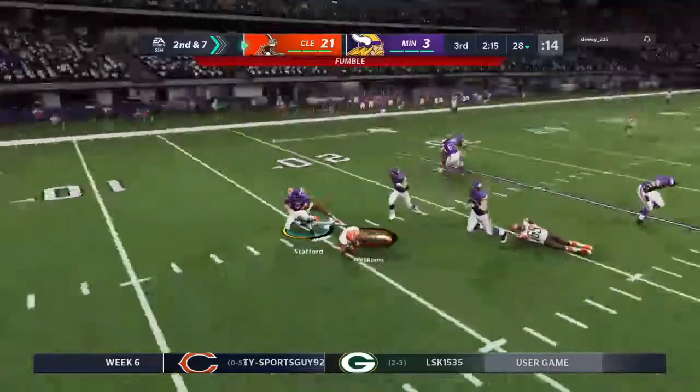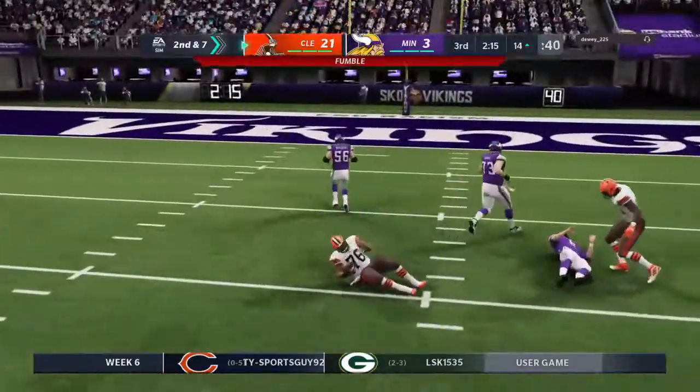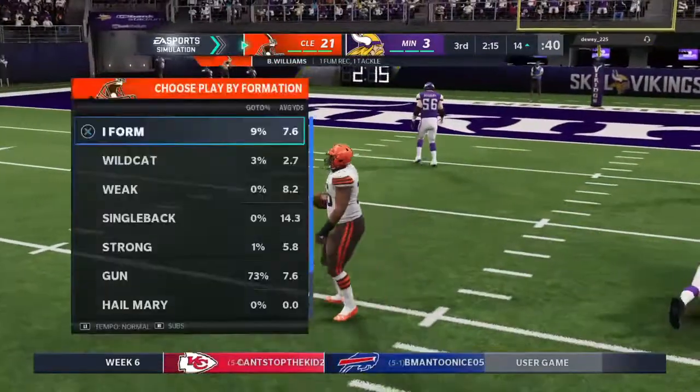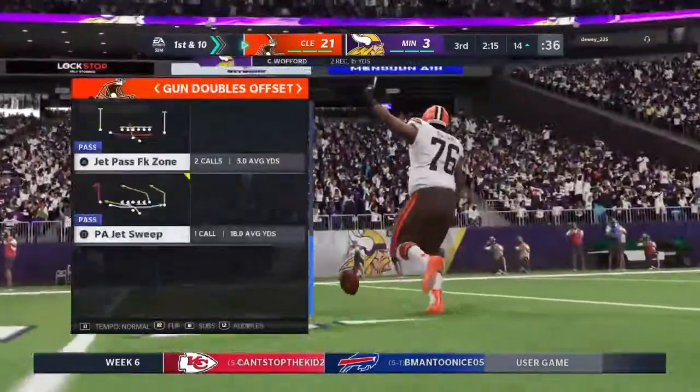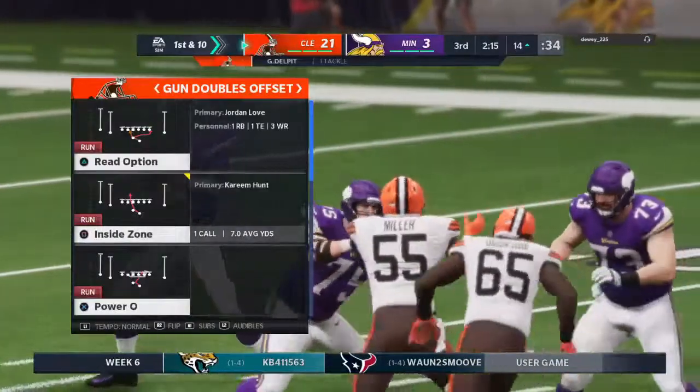Stafford. Oh, a hit. He lost the football. Stafford puts it on the ground. I think the Browns got it. They did. The defense, they were swarming that time and ultimately got to him before he could get rid of the football and knocked it free.